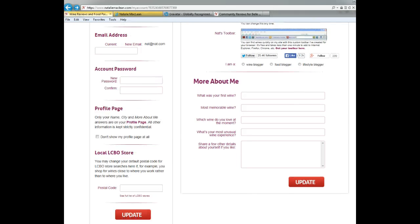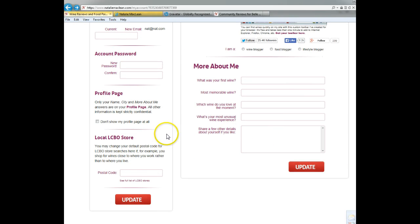You're ready to update it. Right here you can put in your postal code, and by default it will pick your closest LCBO stores. If you're logging in from BC, that's going to say BC Liquor Stores. We're about to post SAQ and the rest of the Canadian liquor stores this year. So what's really cool is once you post a review, your followers will be able to see where that wine is in their closest liquor stores.